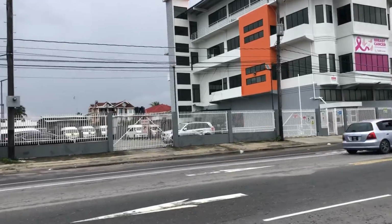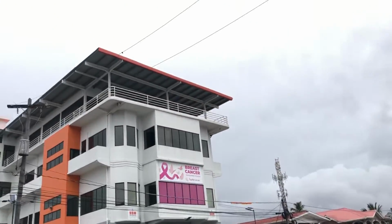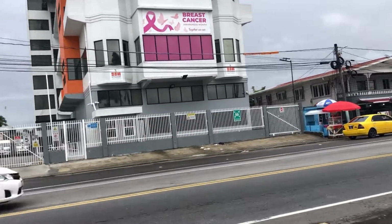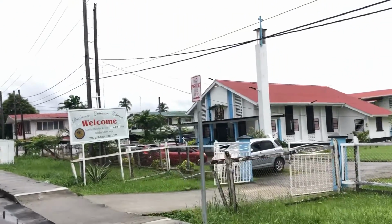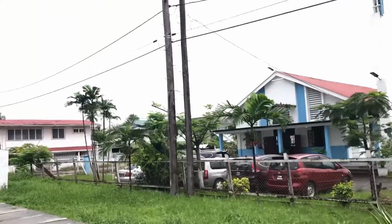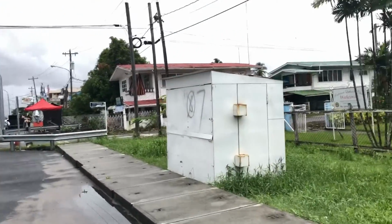A lot of minibuses. So it seems as if it's a transportation company. With the number 41 minibuses in the parking lot. And there's a cancer awareness sign on the front of the building. So this seems to be a rental building now being rented by a commercial transportation operator. This is Redeemer Lutheran Church. Sunday morning, and so they are actually open. This morning they're open for Sunday service.